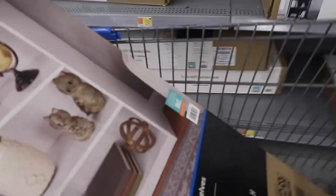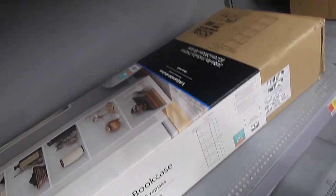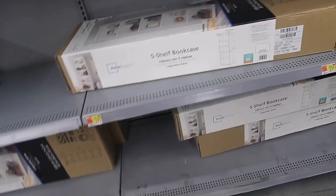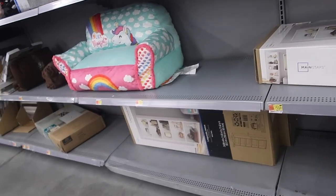All right, so I made it to Walmart. They got exactly what I need. This one, and then I don't know how I'm gonna carry this stuff, but and this one. So I got white, or should I get black? I think I'm gonna stick with white because the walls are white in the closet. And then I'm gonna get some storage bins.